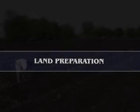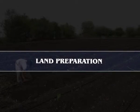Land preparation. While preparing the land, minimum tillage operations may be adopted. Beds of 15 cm height, 1 meter wide and of convenient length may be prepared, giving at least 50 cm spacing between beds.